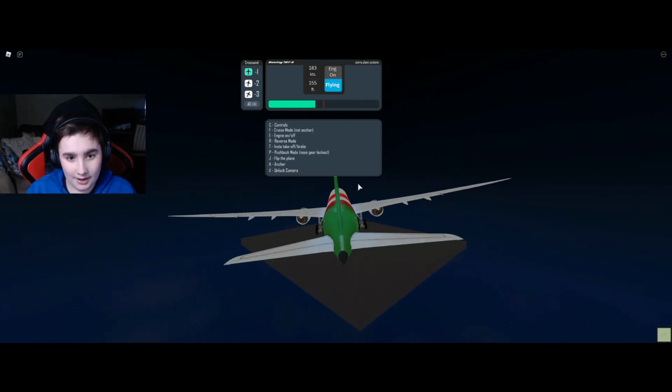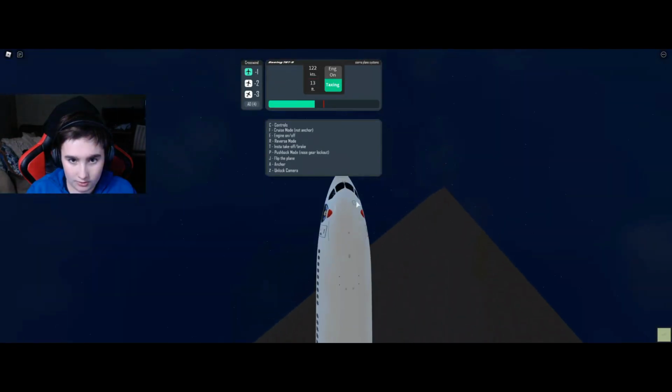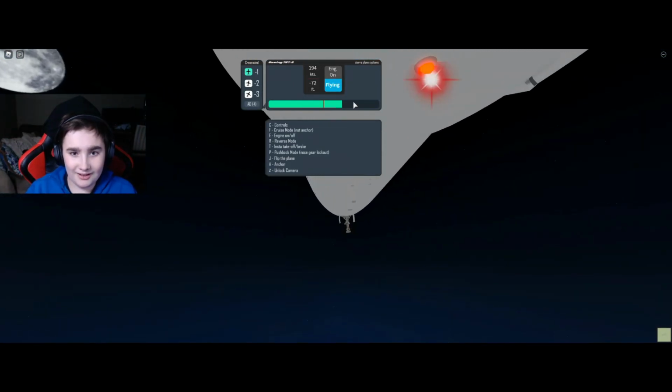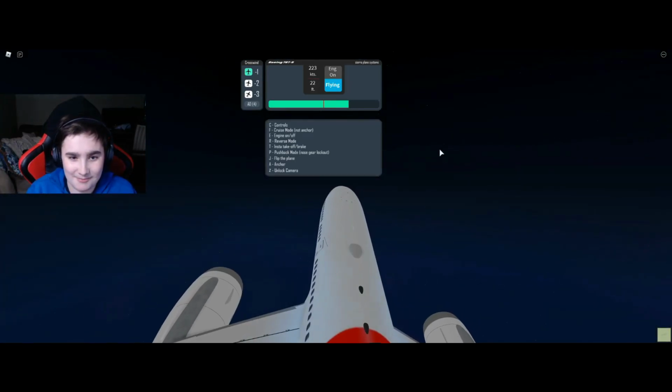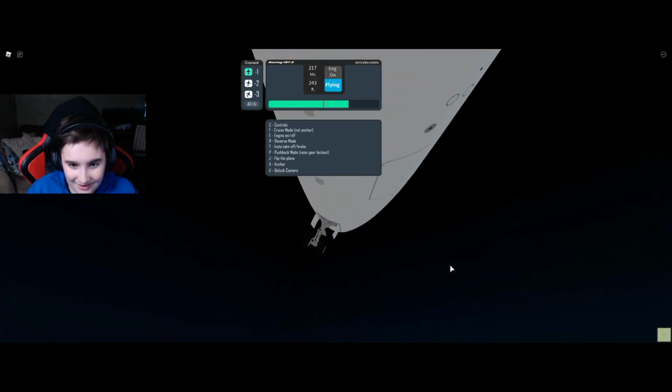And then we have pushback mode, which basically, as you're flying, oh goodness, I have just stalled. Oh god. Oh my gosh, I'm an amazing pilot.